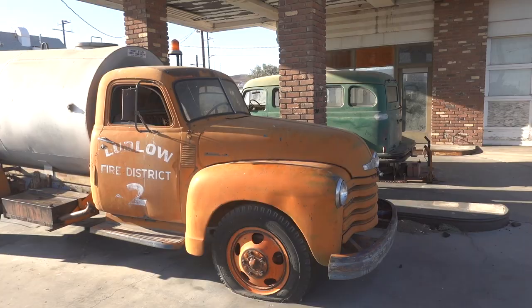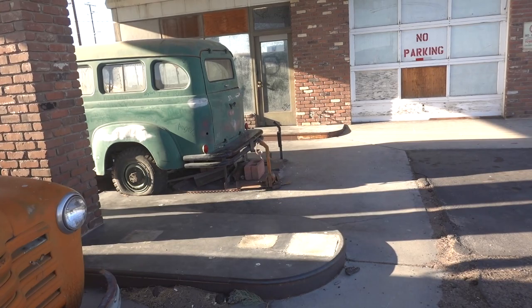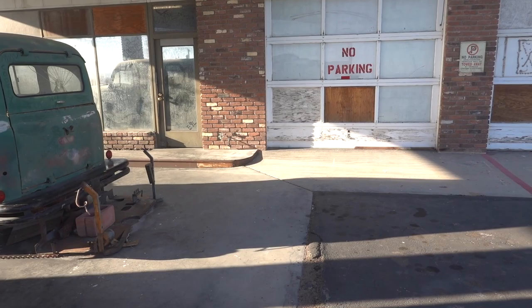Ludlow, California, a tiny little town, and I really stopped for this one old gas station, which I am looking at right now. Let me turn the camera around, I'll show you what I'm looking at. So it's this old abandoned gas station, but it's really cool. I guess two trucks parked in front, and the light's still pretty low. It's only about 7 a.m., and so I'm just making my way around here, trying to get some cool shots.